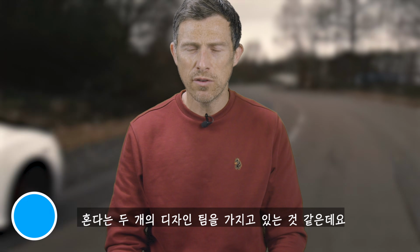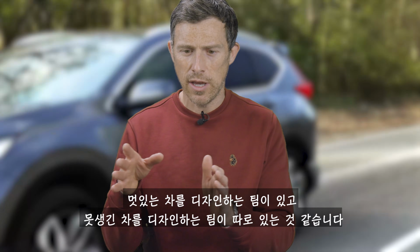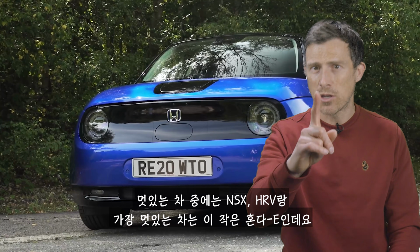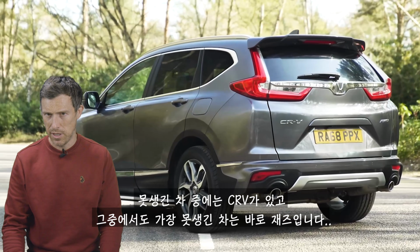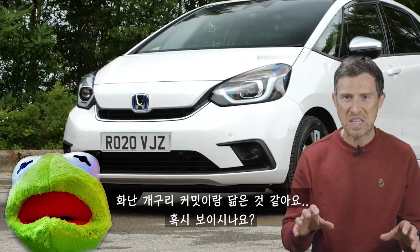It seems that there's two different design teams at Honda, those responsible for designing good-looking cars and those that end up making ugly cars. So in the good-looking pile, you've got stuff like the NSX, the HR-V, and of course, the best-looking of all, the little Honda e. Then in the ugly pile, you've got stuff like the CR-V, and of course, the biggest munter, the Jazz. It looks a bit like Kermit the Frog when he's angry.